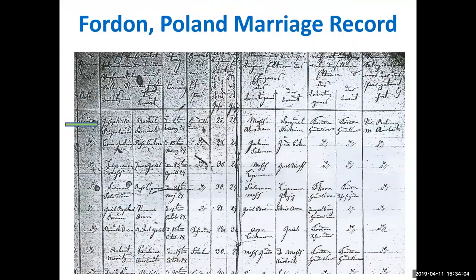This is actually the marriage record from Forden. Now, this is the first marriage record from Forden after they began taking surnames. The Jewish people didn't take surnames until, depending on where you were, the 1820s, early 1830s. But this very first marriage record is actually my great-great-grandfather's uncle. So that's Joseph M. Rosenbaum, married Rachel Samuel, in 1824. He was 25. She was 22. Then it gives you the names of the parents.